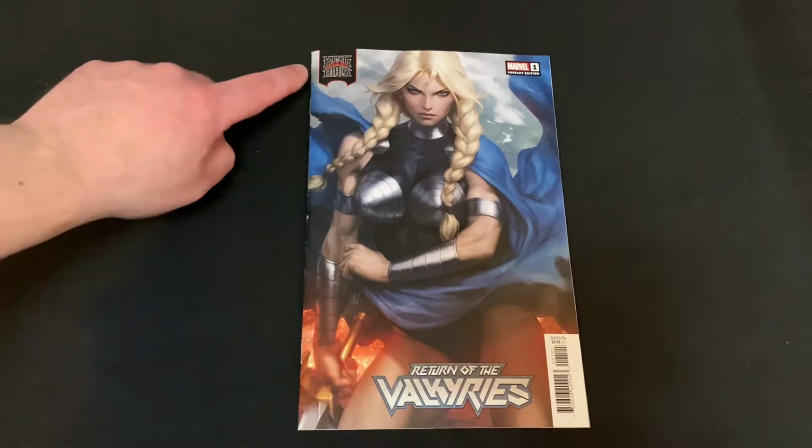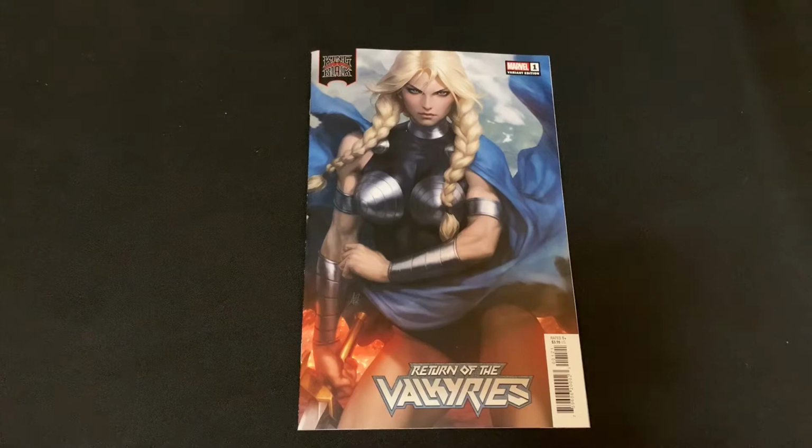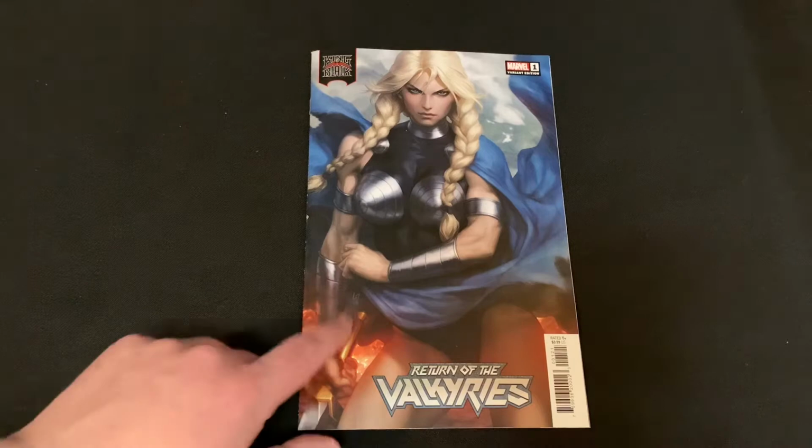I was not going to get this tie-in series. I'm not reading any of the King in Black books right now. Maybe I'll pick them up after the fact if I can get them at a discount, but this one I wanted to get simply because it is an Artgerm variant. I had not actually seen this cover even until I just opened it here with you, and it's pretty cool. So Valkyrie on the cover there. Artgerm has an amazing painted style, and so I'm pretty consistent when I can to pick up his variants of books when they're available.